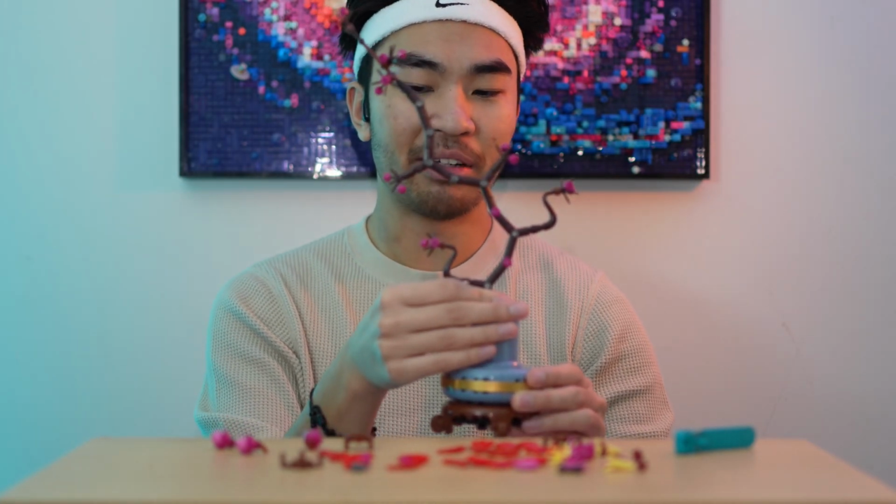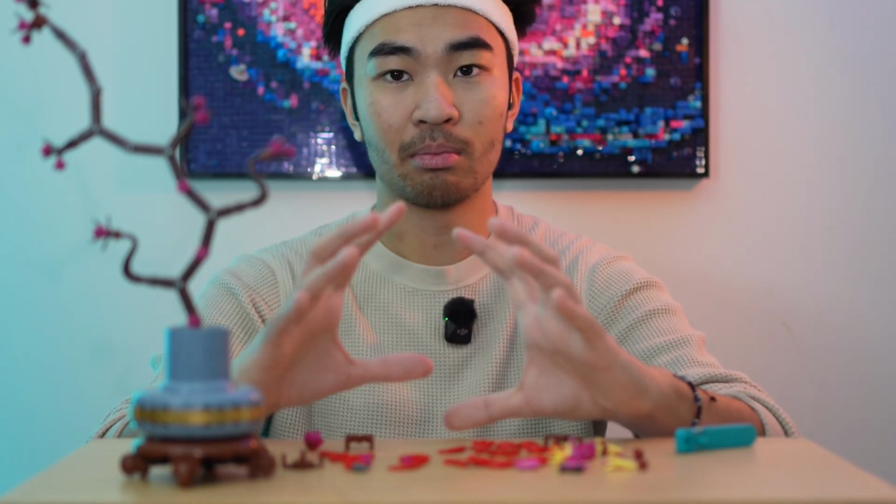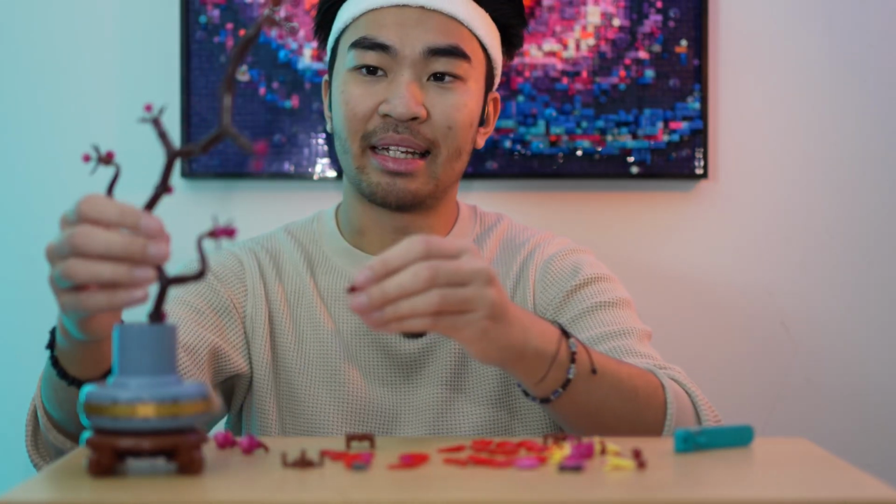Dude, I said this in my video with the orchids, but I just love how much space they take up. Because of course, it's a lot of negative space. With the typical set, you're building blocks, and so a $30 normal set may be this big because all the blocks are condensed. With this, look at this. It has a lot of value. I really like that. Back to the case.